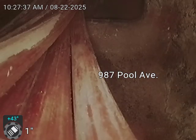Okay, I'm at 987 Pool Avenue in Vandalia, Ohio. We're doing a sanitary lateral inspection for the purchase of a home. Mainly what we're looking for is any structural issues, anything that would be concerning for the buyer.